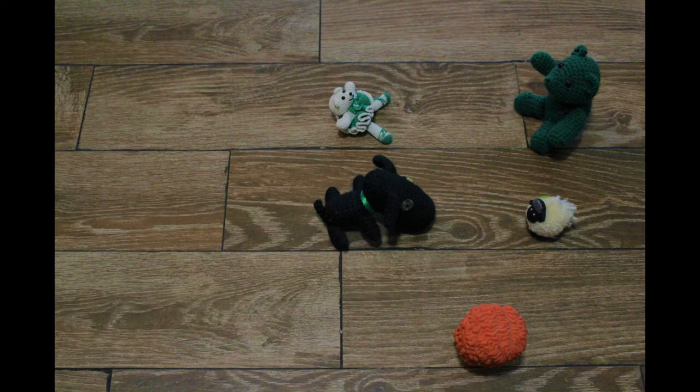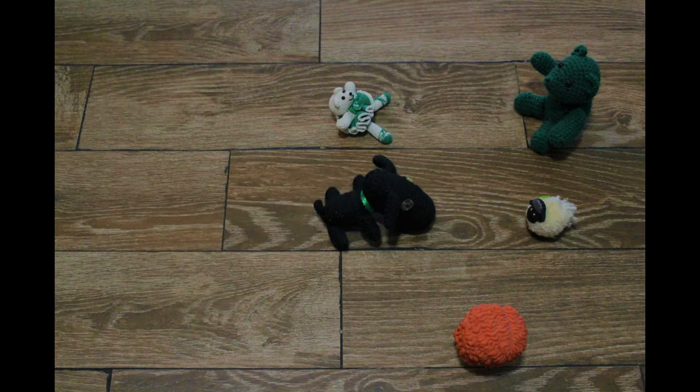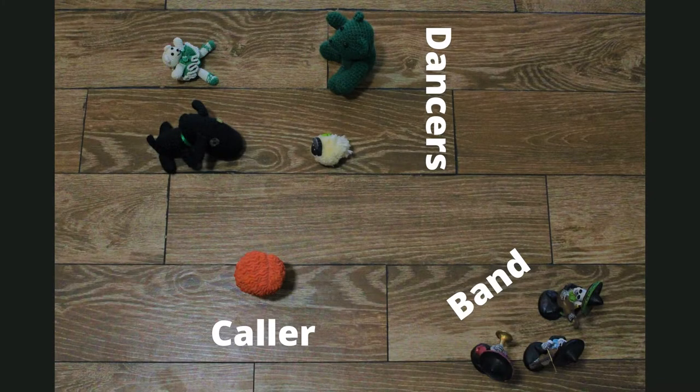If you have never been to a contra dance before and this is your first time, don't worry, we're going to walk you through it step by step. When you start lining up for a contra dance, it's nice to imagine the caller and the band at the top of the room, whatever you would like to set up as the top.